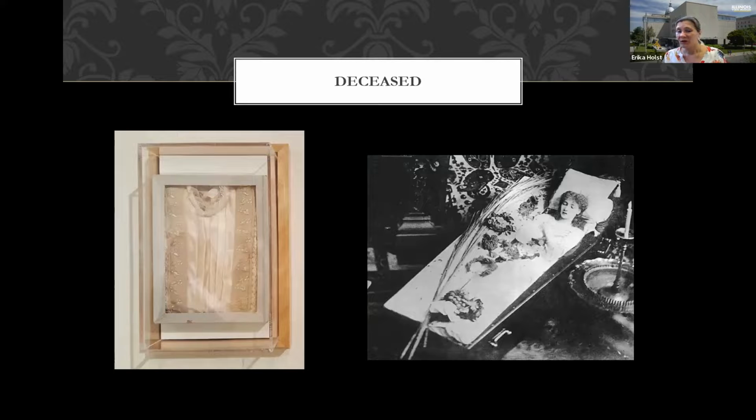After the Civil War, when death starts to move out of the home, you start to have the rise of embalming, the rise of funeral parlors, the rise of a professional undertaker who's taking charge of the body and preparing it for burial. You also have the rise of the availability of mass-produced burial clothing. And that's what we're seeing off to the right there. That is a burial garment that's actually still in the box.